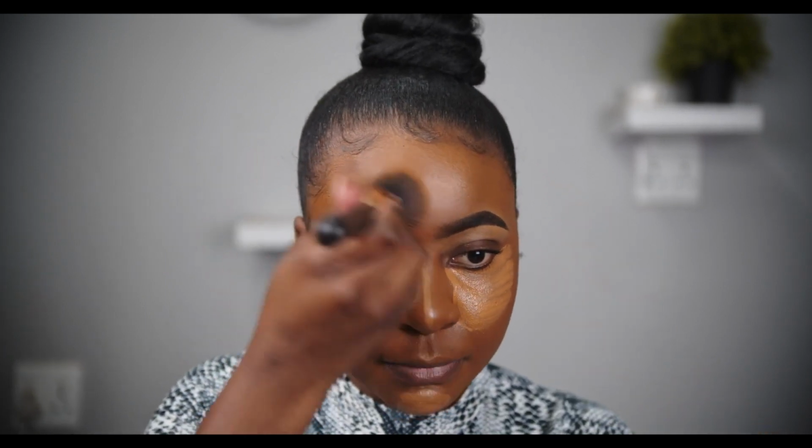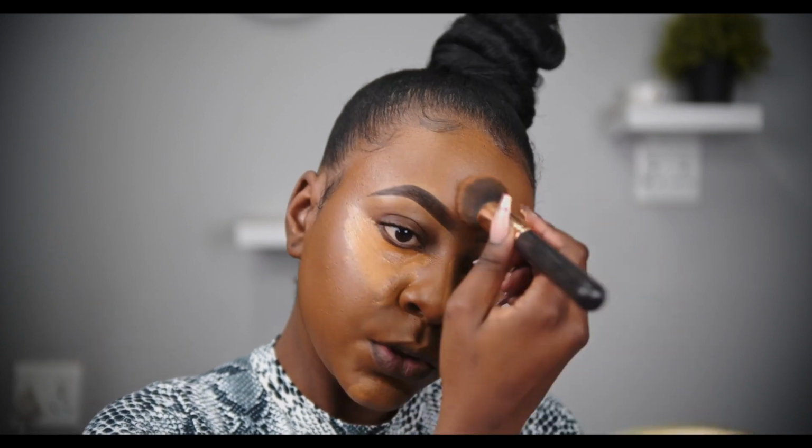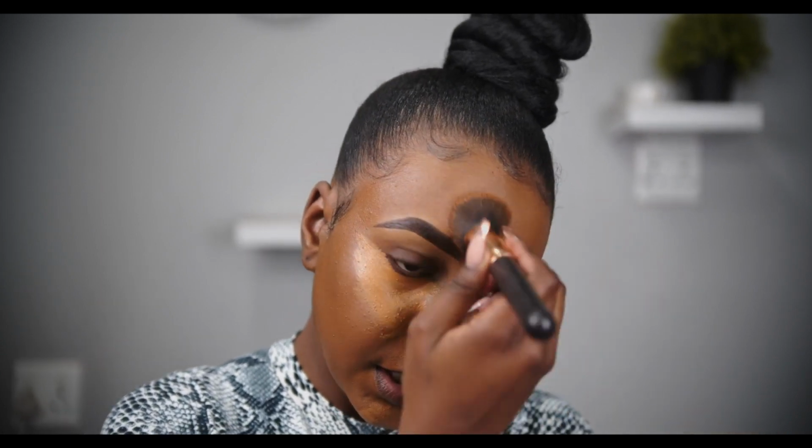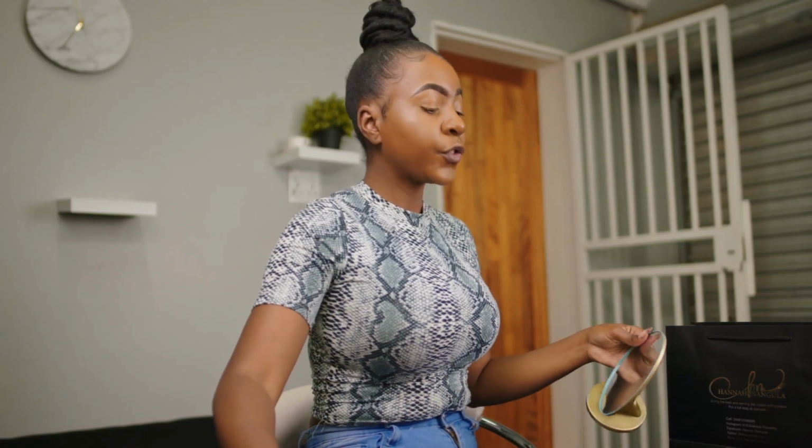And like I said, you can opt to use a beauty blender. I'm going to use a beauty blender in my next tutorial, just so that you guys can see how the beauty blender blends. I do enjoy using this brush, however you can also use a beauty blender. Okay, so now that you've blended out your concealer, you want to go in with your setting powder.